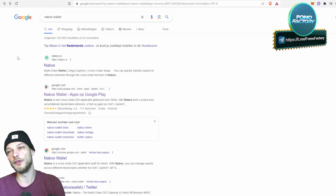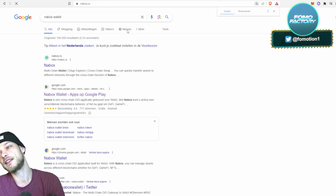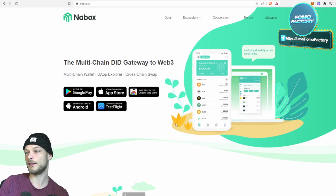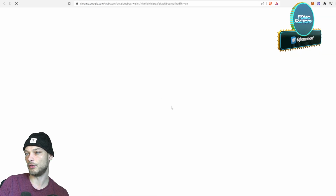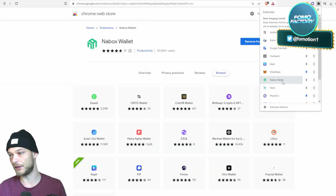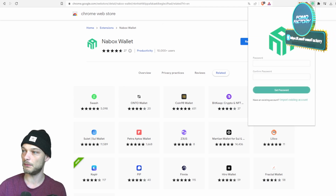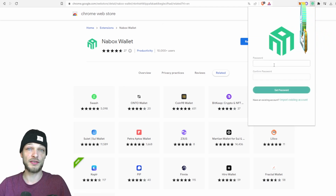So Google Nabox wallet, right? And here you go to the official website, nabox.io. So if we go there, you can see right here that it's available on the Chrome store. So let's add that right here. Now, if you go to your extensions, you can see it right here. You can pin it next to your MetaMask and all of that. And first you have to set up a password.